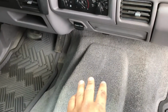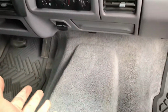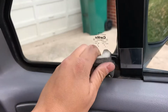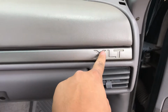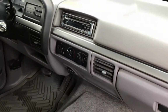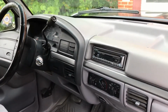I'm probably going to stick with the automatic because it's a daily driver, and it's kind of nicer to drive an automatic than a manual, even though a manual still would be cool in here. And there's also smoker windows. Isn't that sweet? So this is the XLT, which gives you the divided seats and a couple other small features, but it's still not as luxurious as the Eddie Bauer. The Eddie Bauer is pretty nice, but this is just the one that came on the market at the right time.